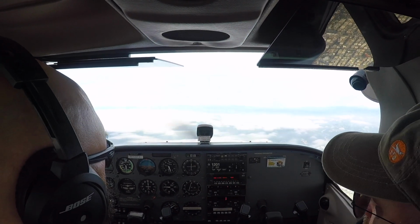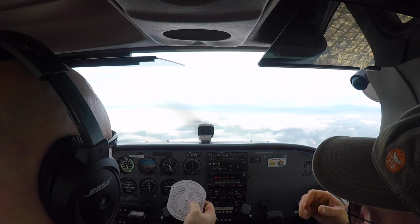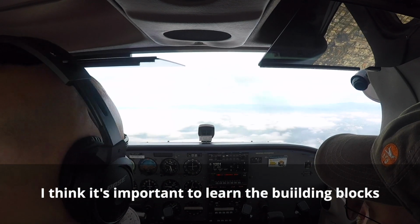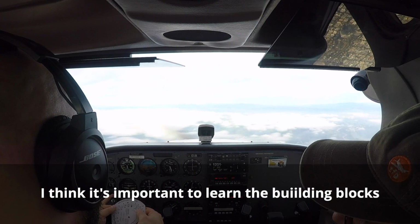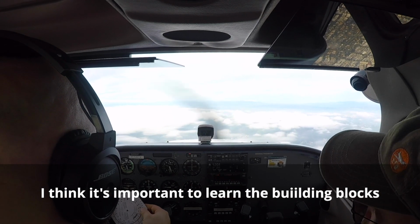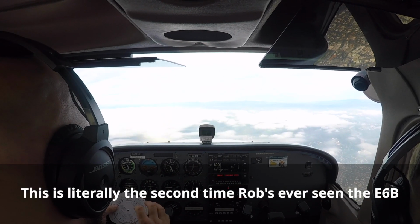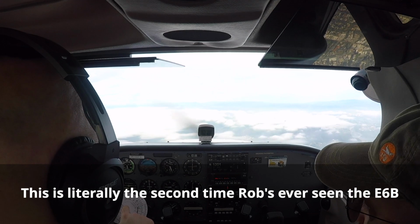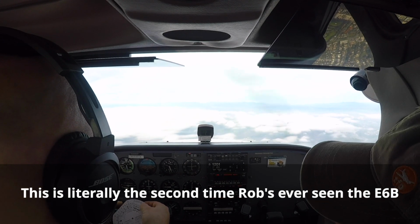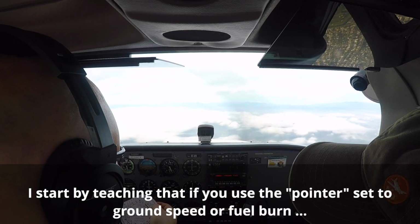So let's grab that E6B. Cool. 125 knots over the ground. Tell me how much longer it's going to take to go 145 miles. Just remember to divide your attention. Am I reading that correctly? Nope, 145 miles. Go to 145.